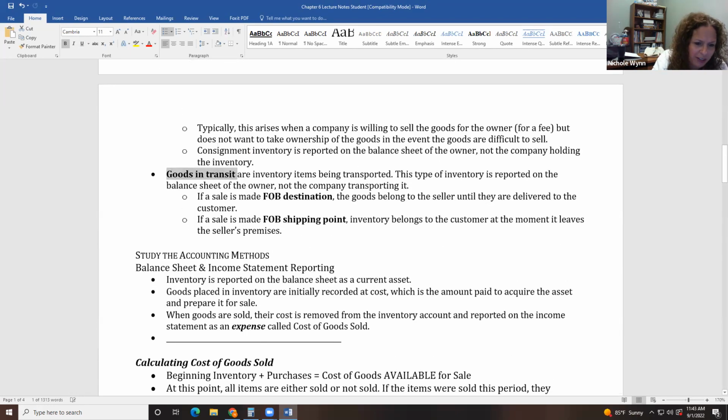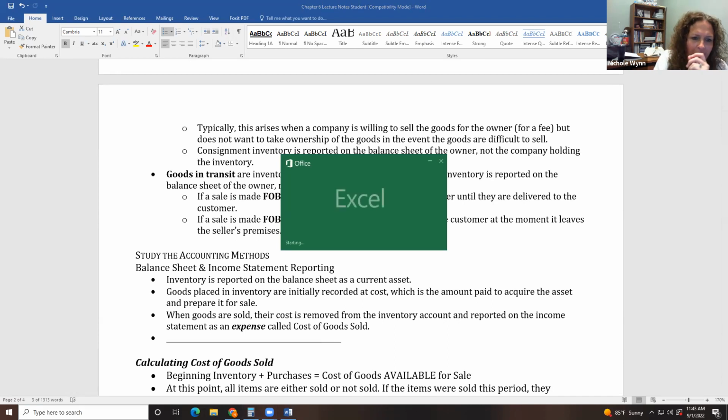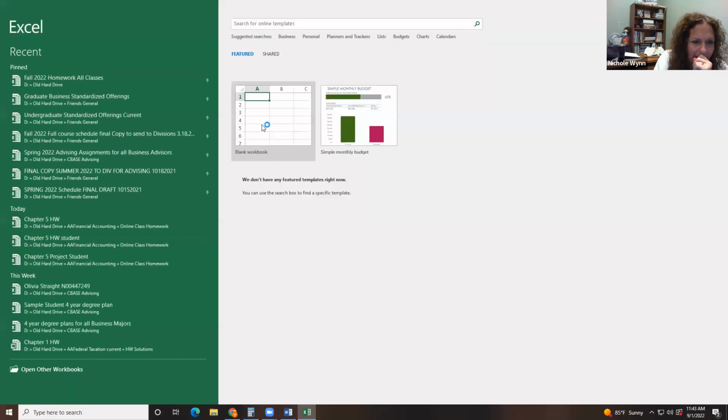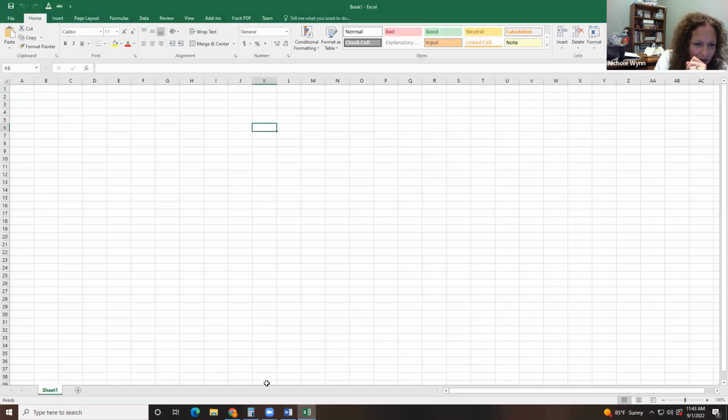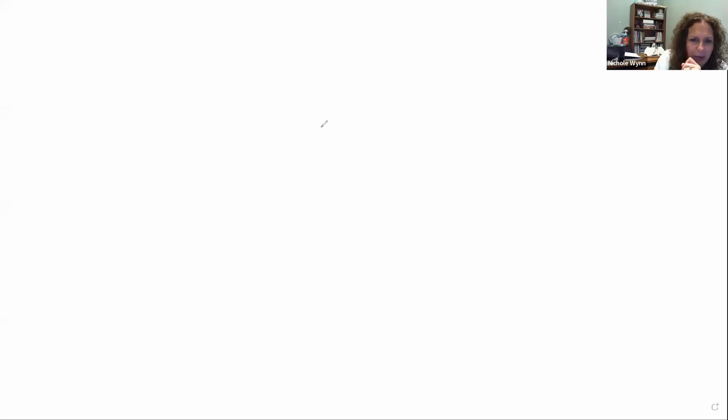All right, goods in transit, another topic. You probably want to draw something over here to the side. Let me go out in Excel for a minute and draw you a picture. I don't think I can draw a picture in Excel. I need to draw a picture, maybe I'm going to try it. Okay, I'm going to stop my share and reshare, but a whiteboard. Okay, so now you still see me, you see my whiteboard.